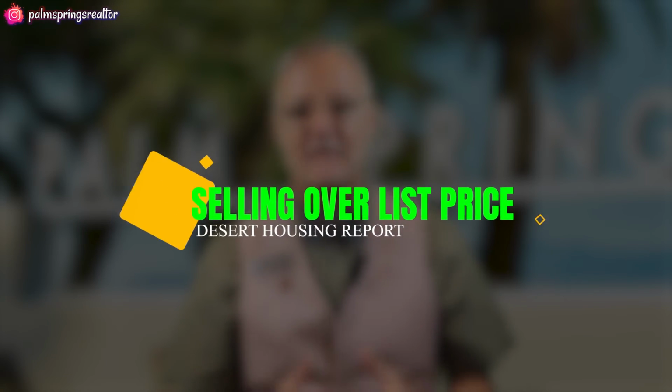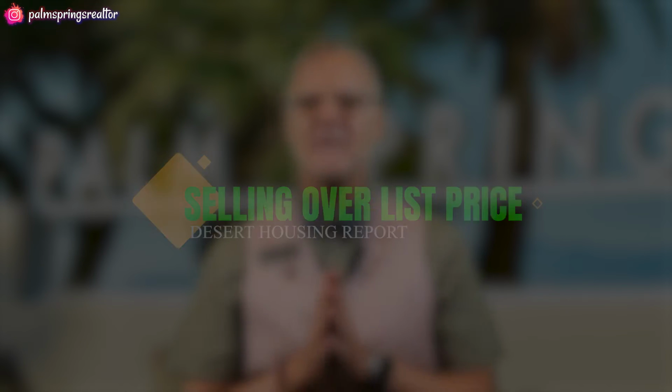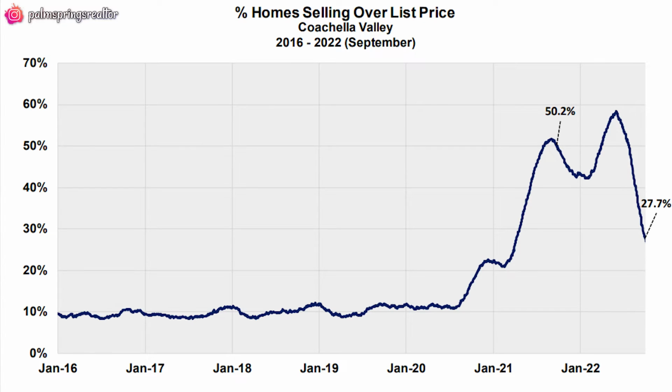Selling over list price. This statistic gives you an idea of how many homes are selling above list price. Of course, sellers love that. This graph clearly shows demand, but more importantly, the level of competition for properties. You can see on the graph that last year, more than 50% of homes were selling above list price. Oh my God, that's insane.